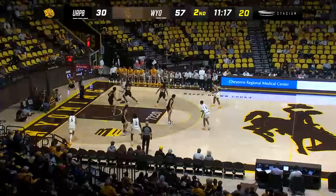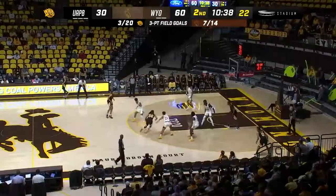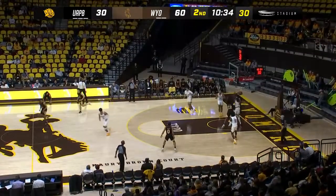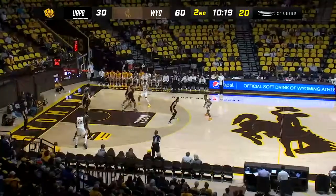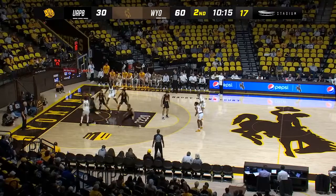Well, like we talked about in the last game, the Golden Lions. Williams, tough move, can't get it to go, and Ike comes away with it. Fouls are racking up for them as well. They've got 6 this half.